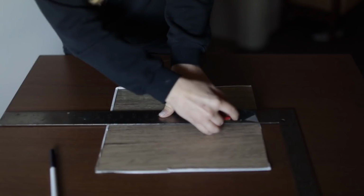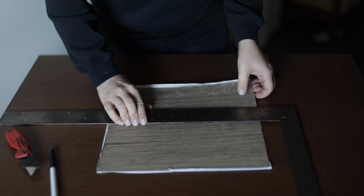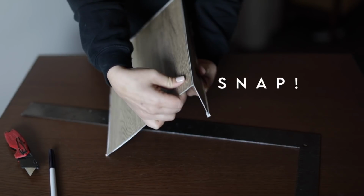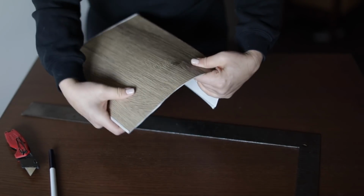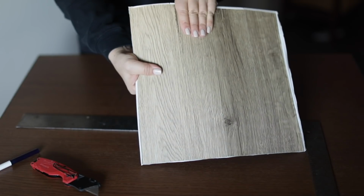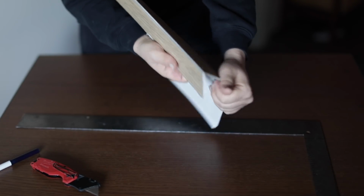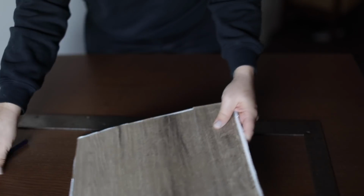You don't have to go all the way through. You're literally just cutting the very top layer of the vinyl. Once I've scored those lines, I can then bend the tile just like this, and it breaks the rest of the vinyl perfectly along that line, leaving me with 4 equal pieces of vinyl. I leave them attached to the paper backing and stack them up in a little pile ready to be used when I start laying them on the floor.